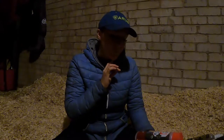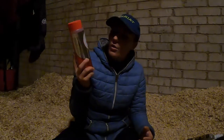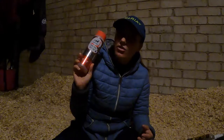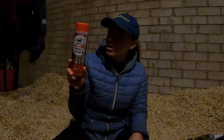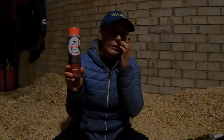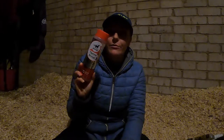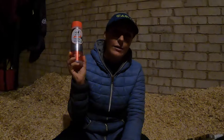The next product isn't really a grooming product, it is more just a general well-being product. It is the Liavette Thermo Massage Gel, I think it's a gel. The idea with this is that you apply this to the back muscles or the horse's back before you're going to exercise, and it just works as a heat gel or a massage gel. Whether it works or not, we shall see, but I am very excited to give it a go and I will let you all know whether I think it works or whether it makes a difference.